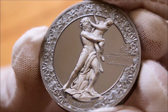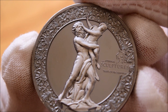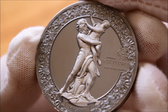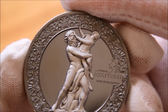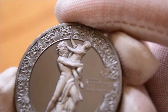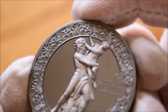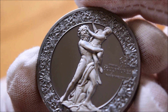So the man in the image is Pluto, the god of the underworld, and in this image he is abducting Proserpina, or as some might know her, Persephone, to take her down to Hades to be his wife. This particular image portrays the struggle of Proserpina. She's resisting Pluto, and you can see the anguish in her face and body language as she's pushing away Pluto, and you can see almost a bit of glee in his face about the struggle and bringing her down to Hades.